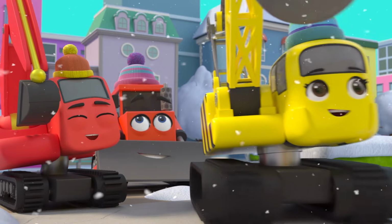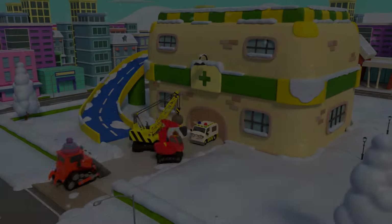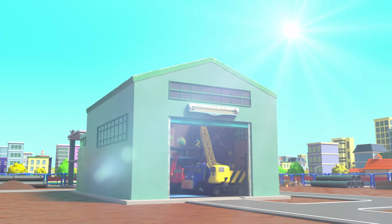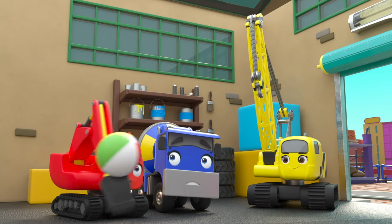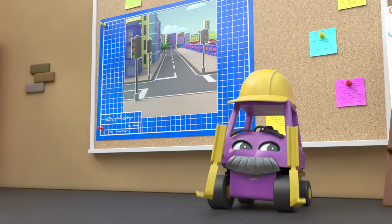She is back to her usual self. Hooray! It's a really sunny day at Construction HQ. All the crew are having fun playing with a beach ball. Ha! Nice one, Mr. Rubble.